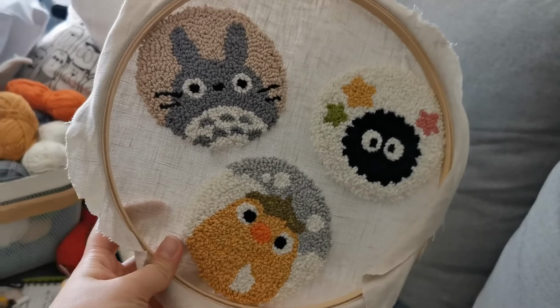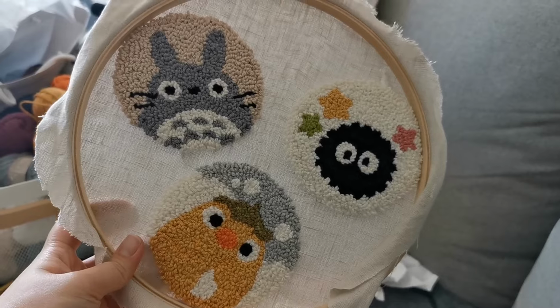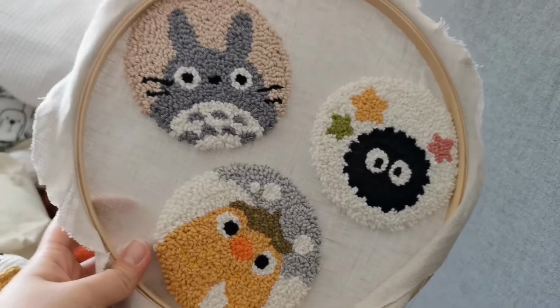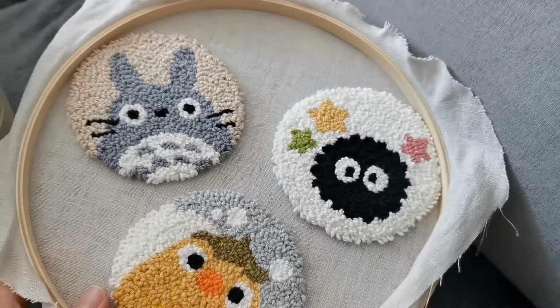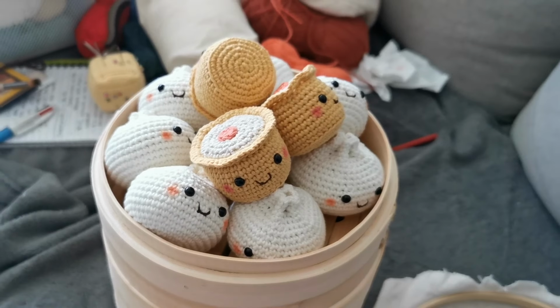I don't know. I'm going to see how it goes, and if it goes well, then I will definitely make more in the future. But right now I'm just doing this for fun as a de-stressor, and just to remove myself from crocheting sometimes. But yeah, I'm going to get back onto it and keep making.